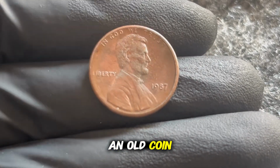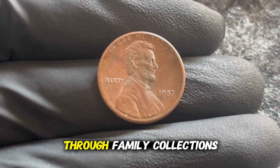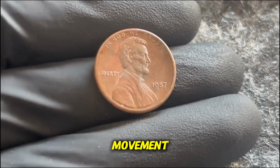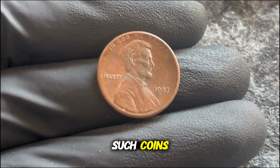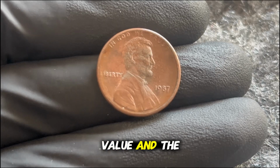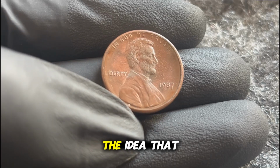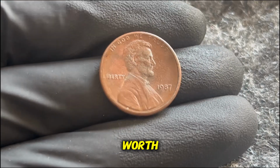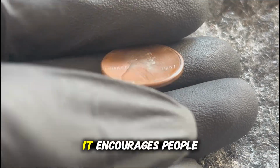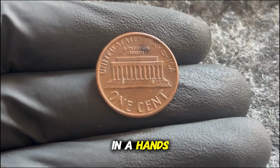Whether found in an old coin jar, received as change at a store, or passed down through family collections, each coin carries a story shaped by time and movement. The fascination surrounding such coins reflects a broader human curiosity about rarity, value, and the hidden potential within ordinary things. For viewers, the idea that a common coin might hold surprising worth creates a sense of possibility and wonder that resonates widely. It encourages people to look closer, learn more, and engage with history in a hands-on way that feels personal and accessible.